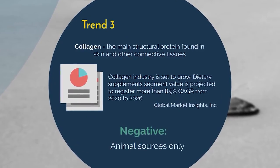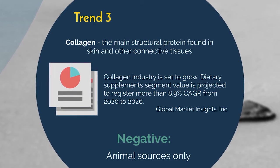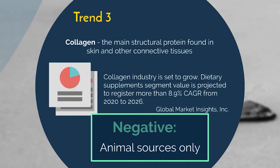I'm sure many of you have seen collagen supplements in your health food store or online, and collagen is hot in the marketplace. It's scheduled to really take off in more sales. Collagen is the structural component within the skin, so it actually provides the support, and collagen can be found in other parts of the body as well. The negative associated with collagen, it's going to come from an animal source. It's going to come from bovine, it's going to come from fish. These are common collagen supplement sources.